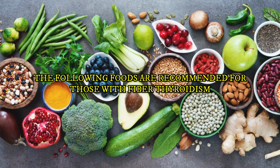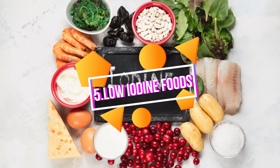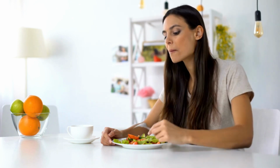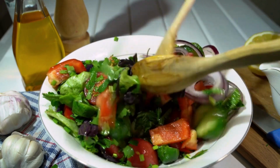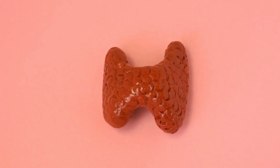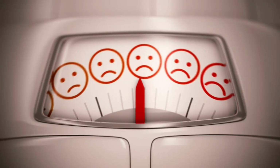The following foods are recommended for those with hyperthyroidism. 5. Low iodine foods. Doctor's list of the top 5 low iodine foods. Some patients with hyperthyroidism could be advised to adhere to a low iodine diet that includes foods like non-iodized salt, vegetables, especially cruciferous, fresh fruit, jams or jellies, potatoes, dietary fats, and honey. Iodine is a mineral essential for the production of thyroid hormones. A low iodine diet decreases thyroid hormone production.